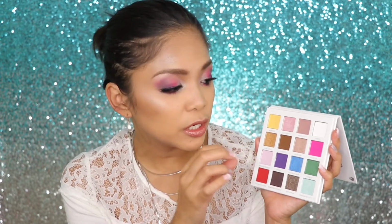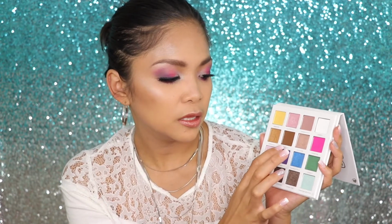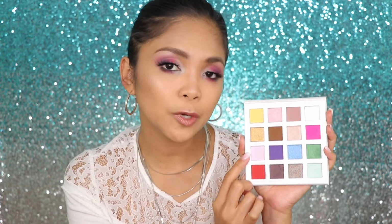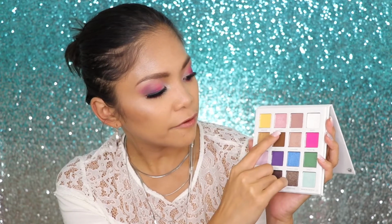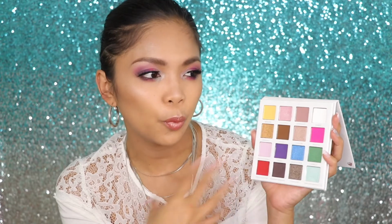This Pinkie Pie shade was really good. Swatched really awesome. This is what I have on my eyes. As you can see, it's super pigmented, and this brown shade is very buildable. This shade Twilight Sparkle has a little bit of specks of shimmer in it. This shade and the shade Fluttershy are very close to each other, so close that they almost dupe one another.